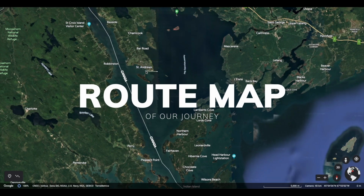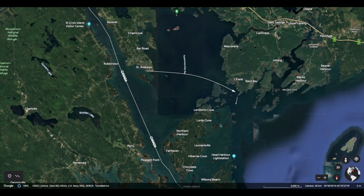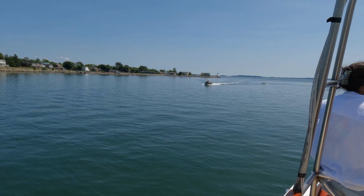At the St. Andrews Jetty. After traveling about 15-20 minutes into the bay, we made our first stop at the aquaculture site, and then we moved a little farther south, where we stopped at the herring fishing site. The third stop that we took was for the Head Harbour Light Station. After we visited the light station, we quickly made an exit towards the open seas to see the whales. That's the route we took. After the whale watching, we headed back to St. Andrews Jetty, from where we started.